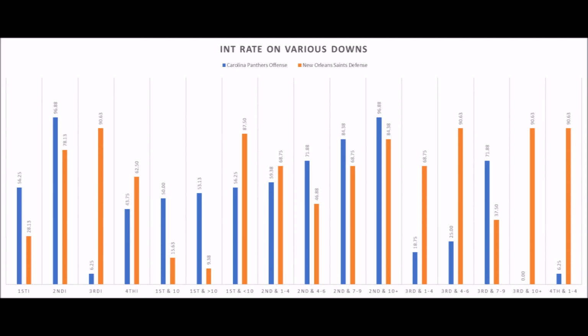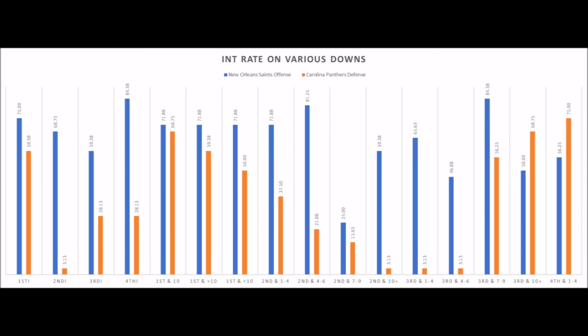And then finally, we get to the Saints offense versus Panthers defense in terms of interceptions. In this particular area, the Saints are favored on first, second, and third down. So definitely, I doubt the Saints will throw any picks, because they've done a very good job this year of not turning the football over through the pass.